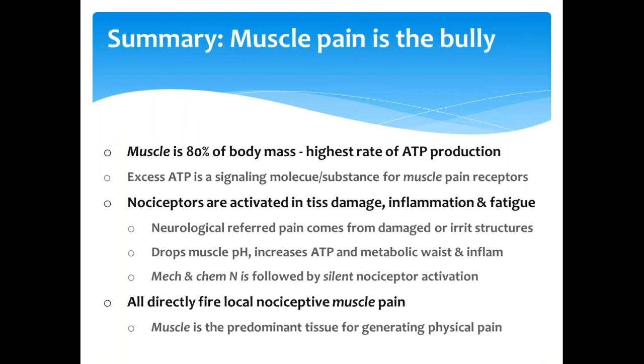Drops in muscle pH, increases in ATP, metabolic waste, they all are part of the inflammatory increase. Mechanical and chemical nociceptors followed by silent nociceptor activation. So many of these are mechanical and chemical processes of triggering those nerve fibers to fire and say pain. But the silent nociceptors tend to register mostly inflammatory. So when I have overactivation and inflammation in the muscles, then they trigger silent nociceptors that have a much bigger effect on the brain and nervous system. You don't sense them, but they're causing long-term changes and sensitivity increases in your pain threshold. So your pain threshold drops with inflammation. The more years you have chronic inflammation, the more sensitive your pain threshold, or the lower it's going to become.